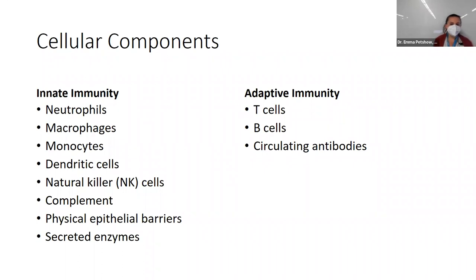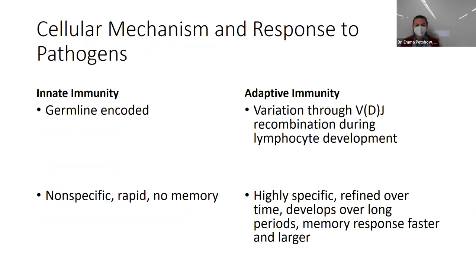So your innate immunity is things like neutrophils, macrophages, monocytes, dendritic cells, natural killer cells, complement, our physical barriers, and enzymes that are secreted to prevent bacteria or viruses or parasites from taking hold. Versus adaptive immunity, we can think about it as our T cells, our B cells, and circulating antibodies. So what does that look like then?